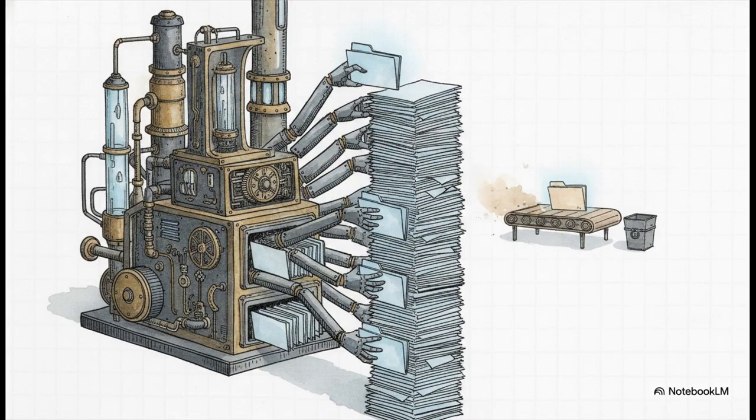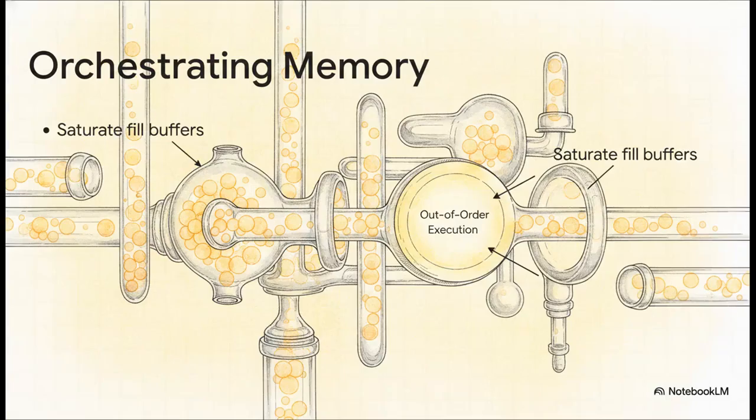Searching one query at a time is a linear crawl. Transforming this into a parallel sprint requires the approach of a master archivist. We batch the queries. By handing the CPU 128 requests simultaneously, the processor is never left waiting for a single answer. While one query is out fetching data from memory, the CPU is already evaluating the next one. This creates a bright, highly orchestrated flow of memory.